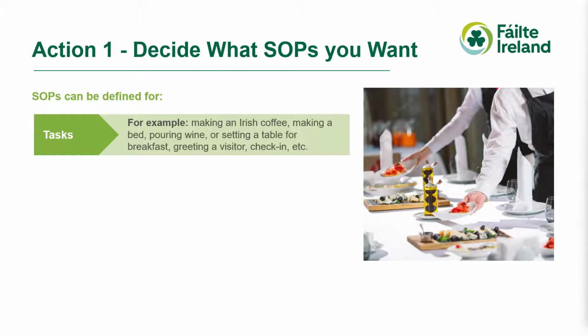The best way to approach this is to think through the customer journey in each department and identify the critical touch points with customers. Each of these touch points would probably benefit from having an SOP. Also, think of where legislation requires you to do certain things, for example, payment, gathering customer information, and ensure you have SOPs for that.